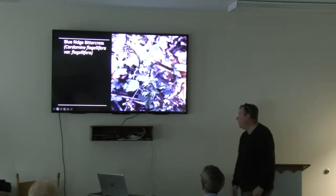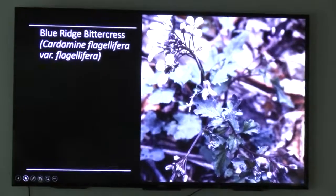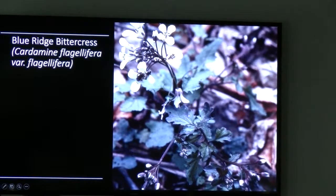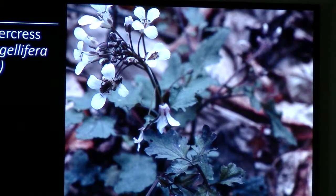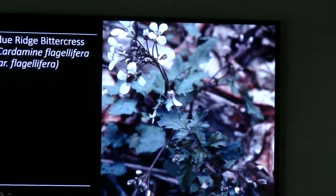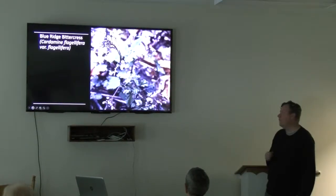This is interesting. It's a wild mustard, bittercress. Flowers early in the spring, April, maybe late March. There's a number of different sorts. You may see from the name, I've got flagellifera, variety flagellifera, so there are other varieties. It's a food plant for orange-tipped butterflies, if you're familiar with butterflies, and West Virginia white butterflies. These are early spring flying butterflies, and they favor the mustard family to lay their eggs on. Kind of like the cabbage whites that annoy your garden. They're country relatives of those.